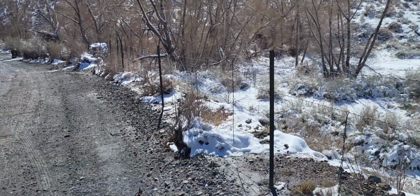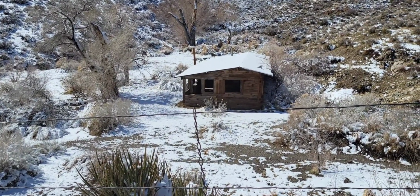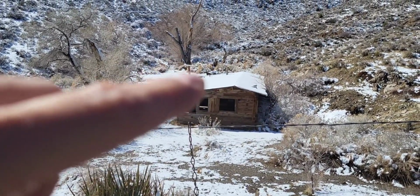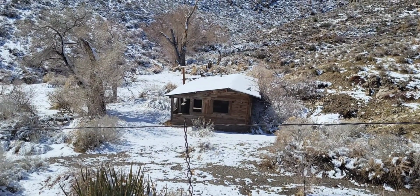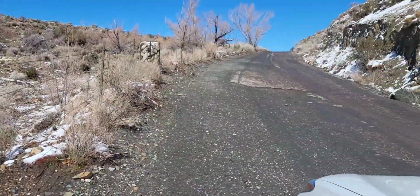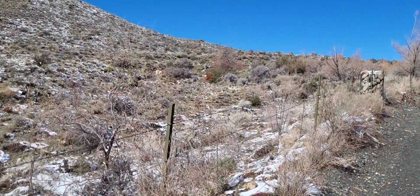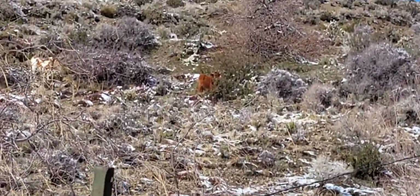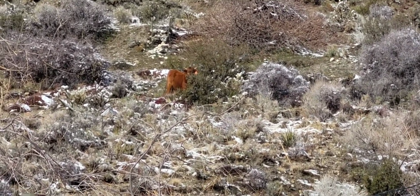It's a fenced off property, but that old cabin is just all decrepit. In shambles. You can see the old stack there where the stove was. Very cool. Just a few miles left. Oh wow, look at that. Moo cows. Cool.